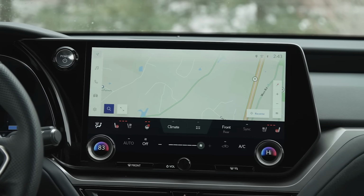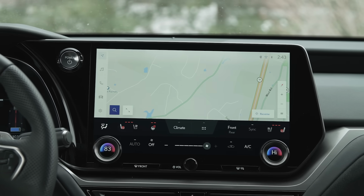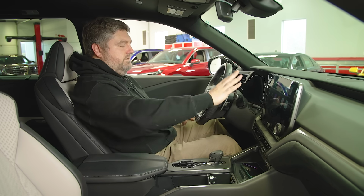Our screen is right out of the Toyota Lexus catalog. It's 14 inches, looks pretty slick, the colors are good. Functionality-wise, there's a lot of menu stuff happening here.